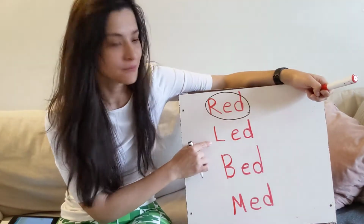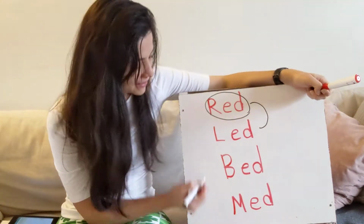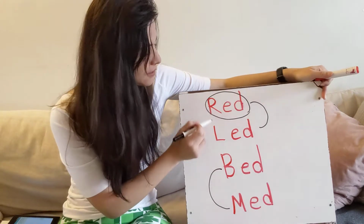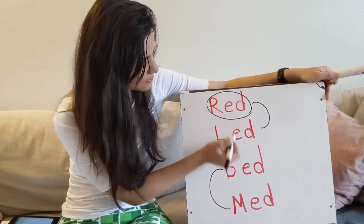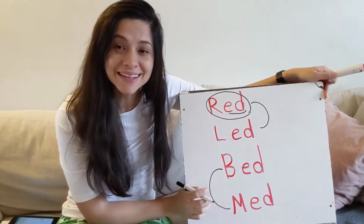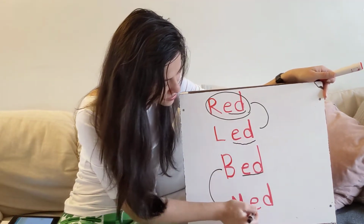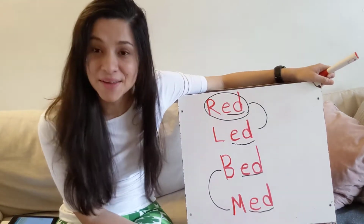And if we put them together by twos, like this, red and lead, they're a rhyming pair. And if we put bed and med, they're also a rhyming pair. Now, let me show you a little trick. We can also look at the words carefully, and if we recognize some letters, in this case, I can see a lowercase e and a lowercase d in the middle and the end of the word. But guess what, friends? I can see the e and d at the end of the other words too. So that's also a clue that tells me that these words might be rhyming pairs.